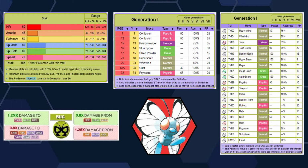So let's get around to talking about Butterfree's base stats. Being a fully evolved Pokemon, Butterfree's base stats are actually pretty good for the early game. Even its move pool and typing can't let it down with the stats being as they are. It has 60 in HP, 45 in attack, 50 in defense, 80 in special, and 70 in speed. That totals out to about 350 total base stats.